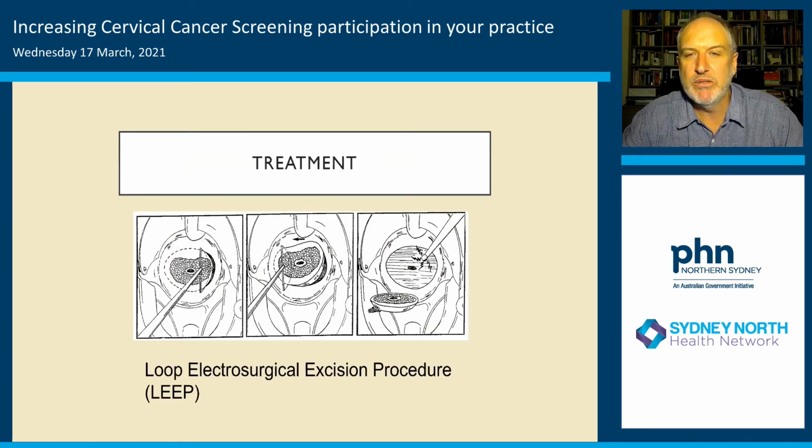So that's what a loop looks like. Essentially, it's like getting a little 7-iron and just chipping out the abnormal cells. It's usually a side-to-side motion. We inject local anesthetic in the cervix. We have this little wire loop. We cut with monopolar diathermy. And it is really just like a hot knife through butter.